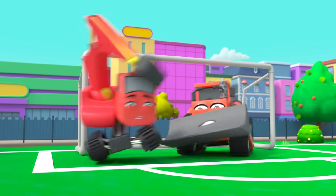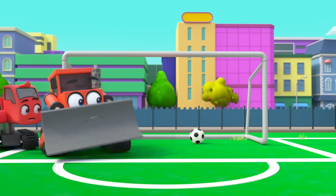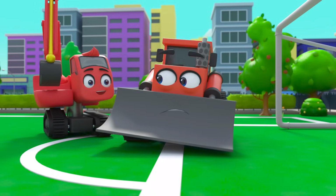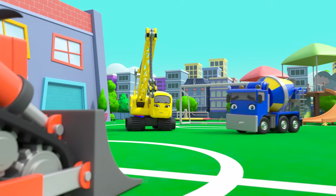Digley is in goal. But Bump pushes Digley out the way. Poor Digley. CJ scores. Hooray! It's okay, Bump. It's just a game. Digley passes to Bump. And Bump is about to charge.